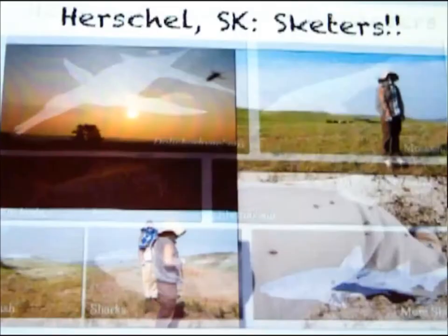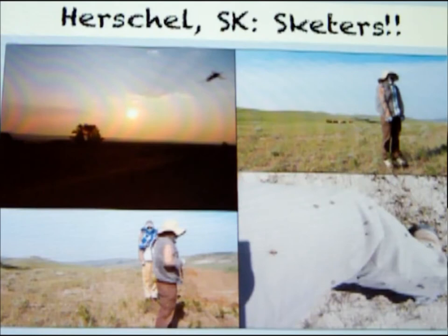One of the interesting things about Herschel was we were there when there were so many mosquitoes. The mosquitoes were terrible when we were there. We actually all ended up buying bug gear, as you can see on your top right there. That's Isabel modeling some of the bug gear that we bought.